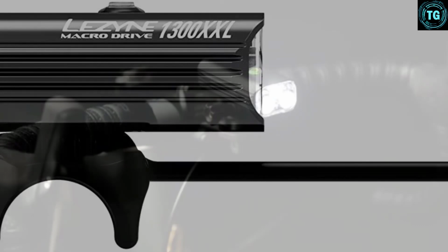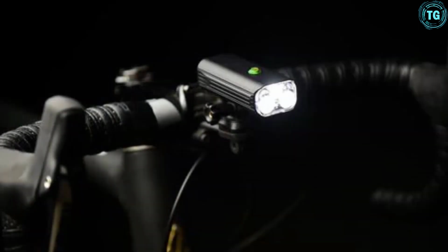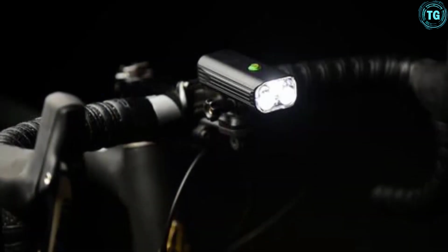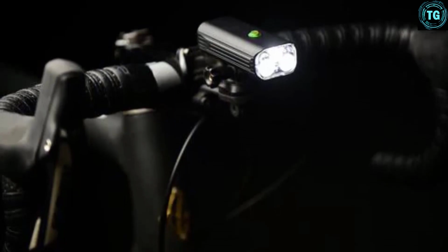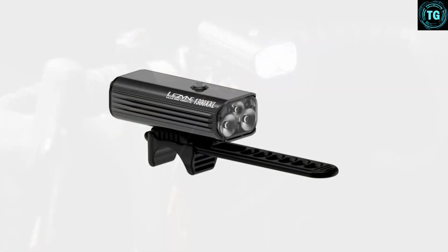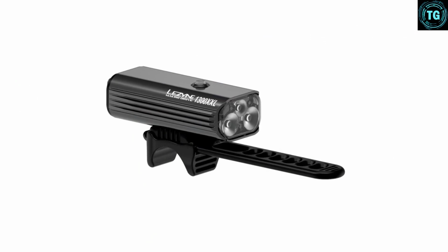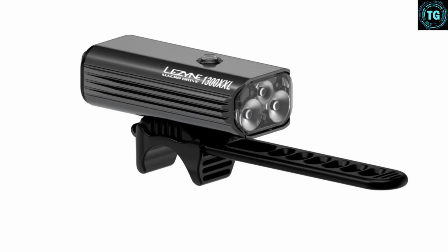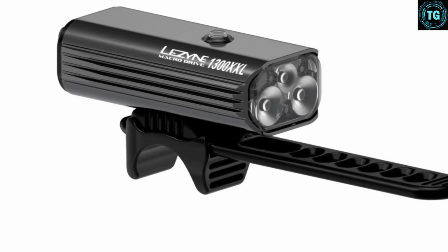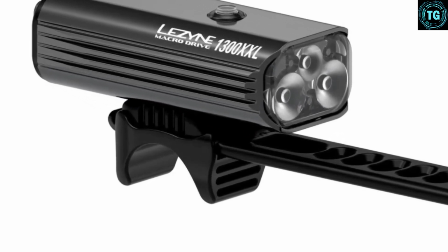The beam itself casts a broad light in front of you, with a concentration of light in the center of the beam. It's great if you'll be riding dark roads and trails and need to see as much as possible. With 1300 lumens, you won't be in short supply of light. And you can even add an optional remote switch that mounts closer to your handlebar grips. That allows you to adjust the light level and pattern on the fly without having to remove your hands from the bar.